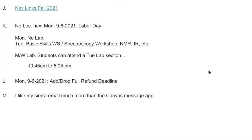All right. So I like my Sierra College email much more than the Canvas message app. And I know some teachers say, oh, always message me in the Canvas app. I'm the opposite. I would rather you message me in the Sierra email. It's much easier for me to use that one because I can cut and paste things a lot easier. And the message app in Canvas, the font is like 6. And I'm always like, what does it say there? It's weird. But if you message me in that app, no problem, I'll respond. But it helps me to message in the other one.